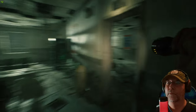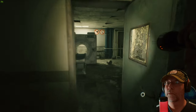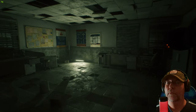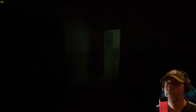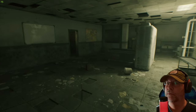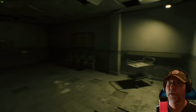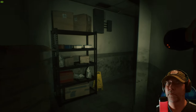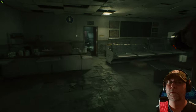MRI room. Got that open. Is there a safe in here? Nope. Sorry about the darkness, folks. That's what it is. That's the same stinking room. I just feel like we're missing this room somewhere. It's in here. This is just a kitchen, isn't it? Pretty sure it's just a kitchen.